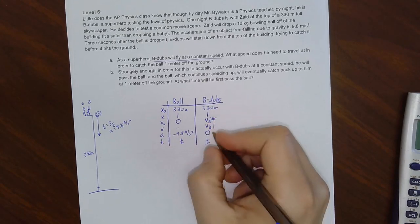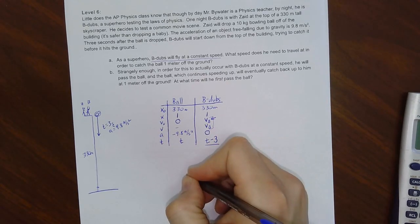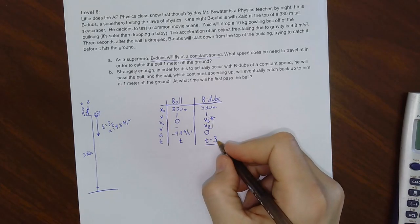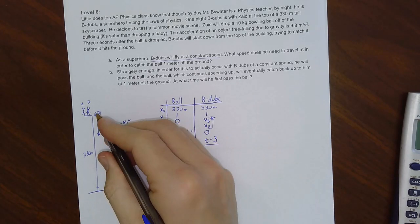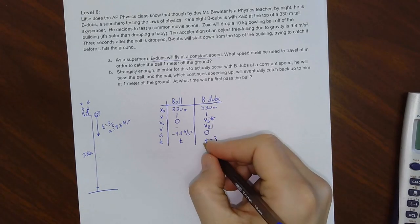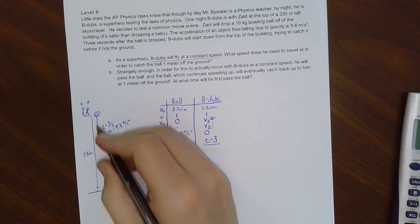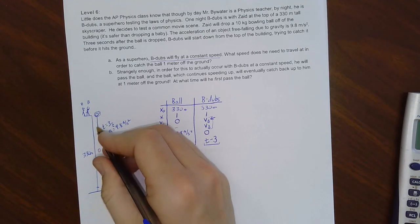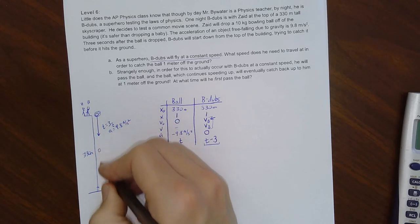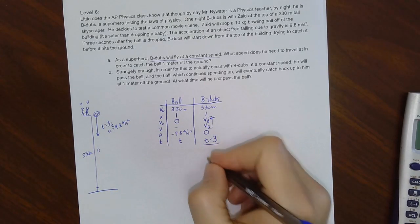So the time for Bdubs is actually going to be t minus 3. All right? That t minus 3 means that whatever time the ball is falling for, Bdubs is going to move for 3 seconds less than that. The ball is already somewhere down here by the time Bdubs starts trying to fly down and catch it. Okay, so this made it a little bit challenging.